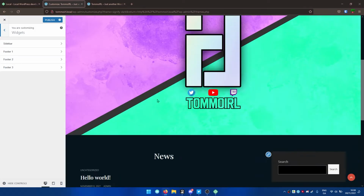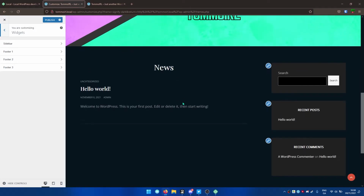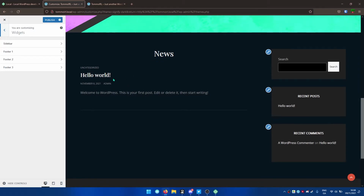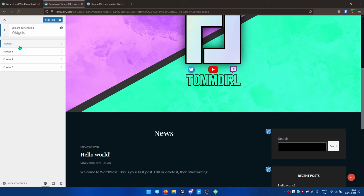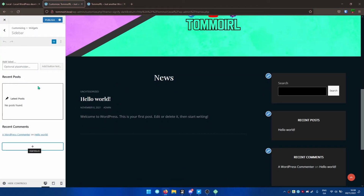We'll start looking into widgets. Now widgets are going to display in different areas depending on your theme. Right here, we have a sidebar over here on the right hand side. This is like our main body, so anything that we choose to put here can go here. And then we also have the footers here too. Let's take a look at the sidebar. Yeah, welcome to block widgets. It's been out for a few years now.